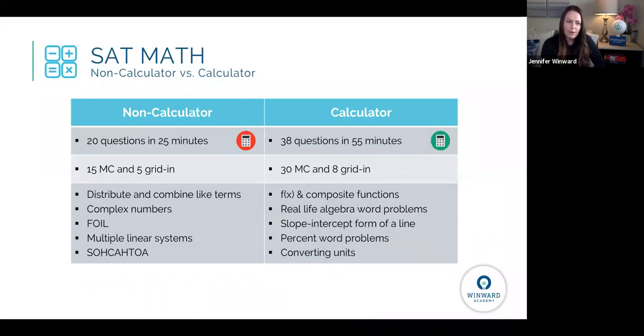Here's a little bit more of a breakdown for the SAT math, which is confusing for families because again, it has those 2 different sections. So the non-calculator section happens before the calculator section. You'll notice the non-calculator section has 20 questions, 15 multiple choice, followed by 5 grid-in. Those questions have to be answered in 25 minutes.